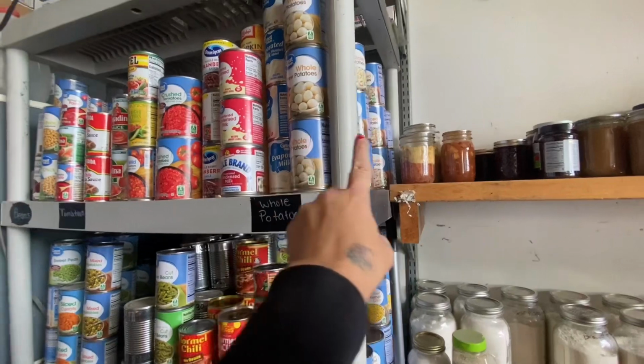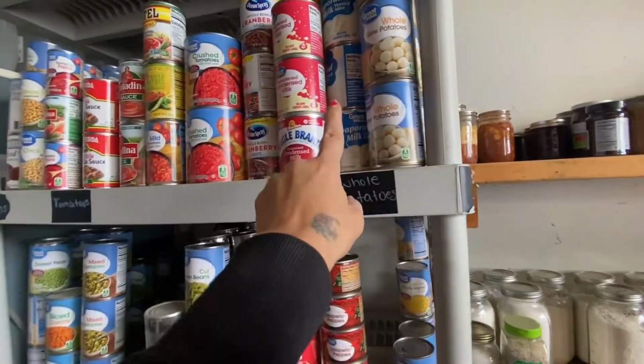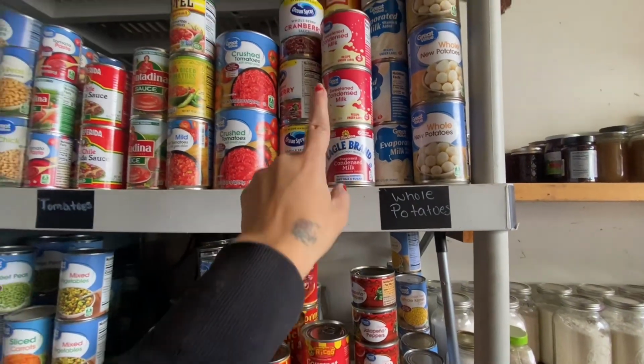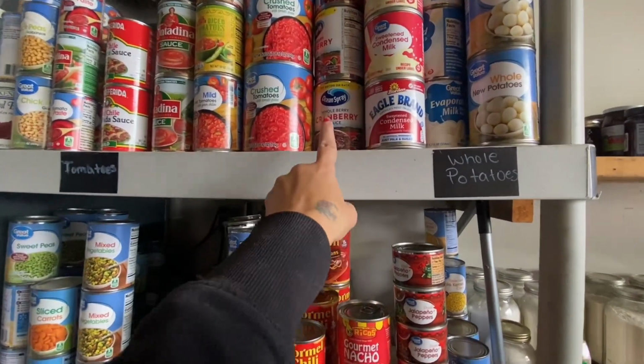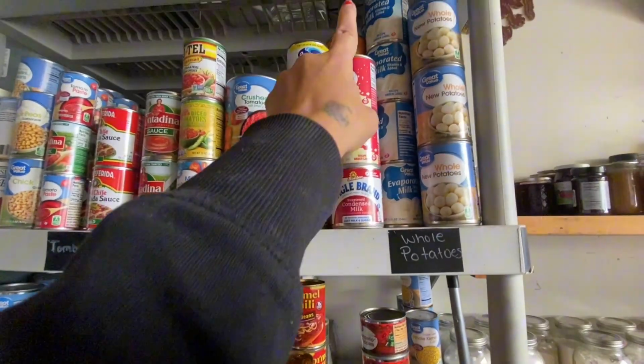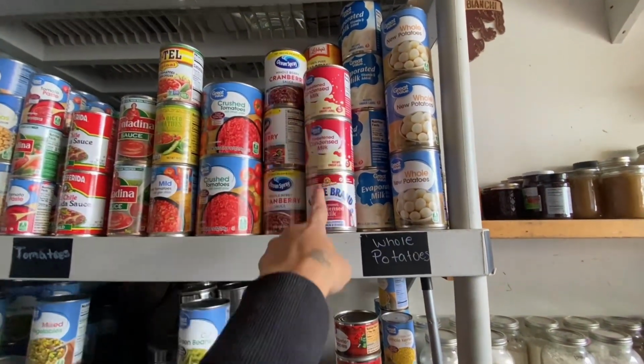I have whole potatoes. They go all the way back. And I have evaporated milk, sweetened condensed milk. That is to make our homemade yogurt. We have whole cranberries. I've been making recipes with that. That is delicious. We have all our pie fillings in the back row of this.